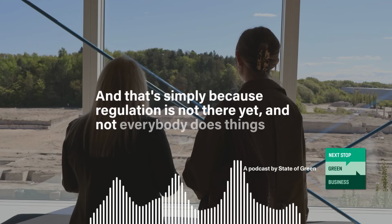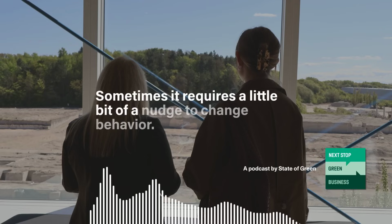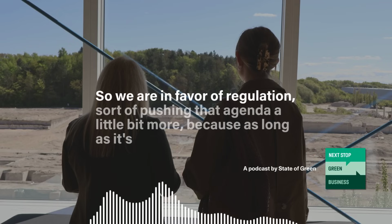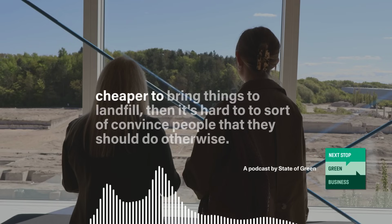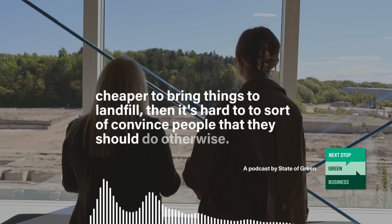And not everybody does things for the sake of the greater good. Sometimes it requires a little bit of a nudge to change behavior. So we are in favor of regulation, sort of pushing that agenda a little bit more. Because as long as it's cheaper to bring things to landfill, then it's hard to convince people that they should do otherwise.